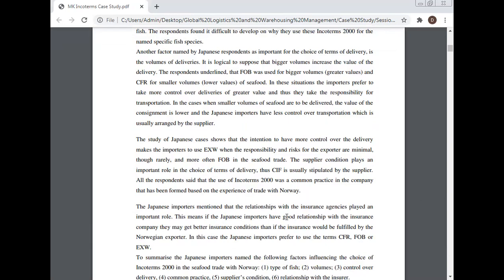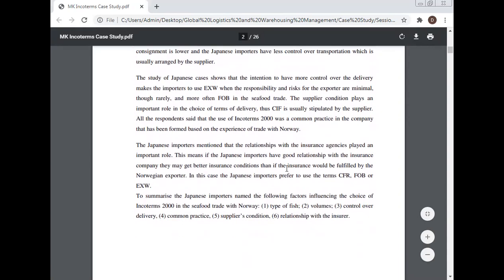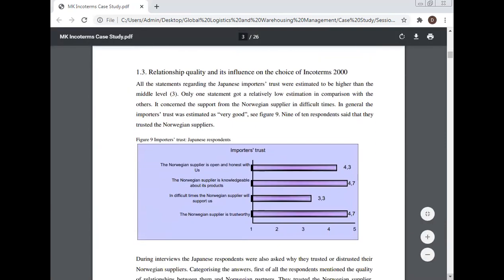The Japanese importers mentioned that the relationship with the insurance agency played an important role. This means that if the Japanese importers have a good relationship with the insurance company, they may get better insurance conditions than if the insurance would be fulfilled by the Norwegian exporter. In this case, the Japanese importers prefer to use the term CFR, FOB, or EXW. To summarize, the Japanese importers named the following factors influencing the choice of the Incoterms 2000 in the seafood trade with Norway: type of the fish, volumes, control over delivery, common practice, supplier's condition, and relationship with the insurer. These are the factors influencing the choice of the Incoterms 2000.